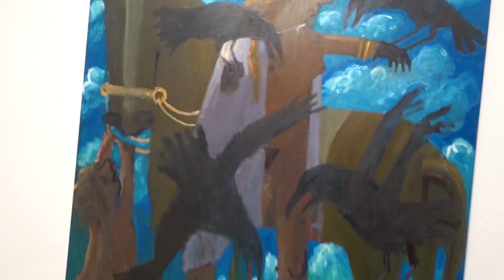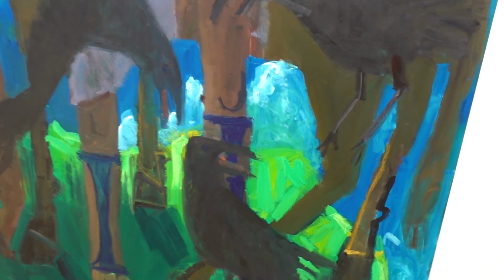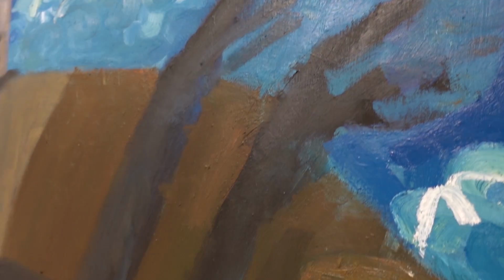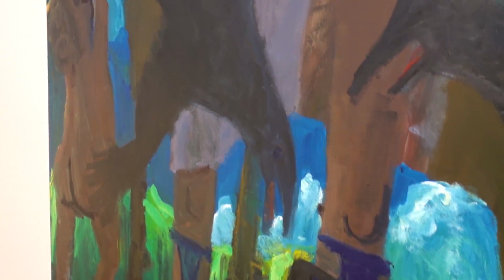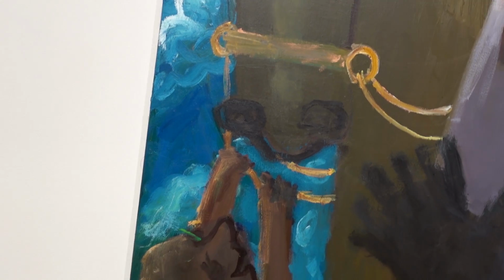This is Crow's, oil on canvas, 68 by 58 inches. It's actually oil on linen. And I think all the paintings in the show are basically about that same size. So 6 by 5, something like that.